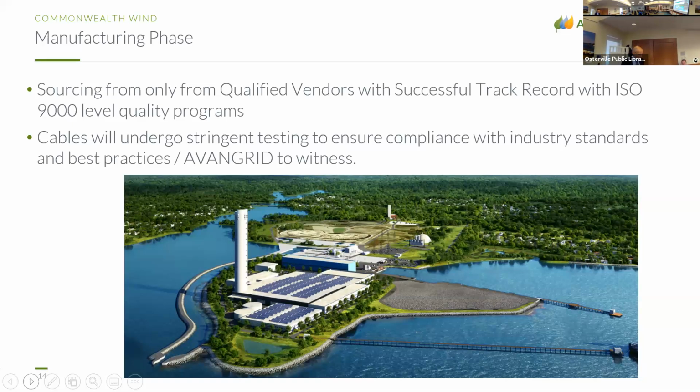In addition to that, cables will undergo strict testing to ensure compliance with industry standards and best practices. That is a key witness point for both Avangrid and their engineers. Just by way of reference, the photograph below is the old Brayton Point power plant, and what you see there is a graphical rendering of the future Prismian cable. Prismian is going to provide the offshore cable for this project.